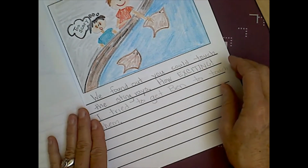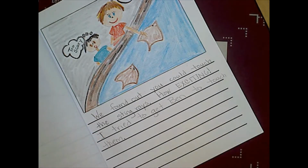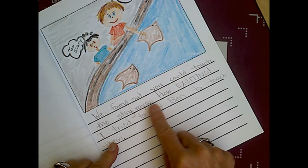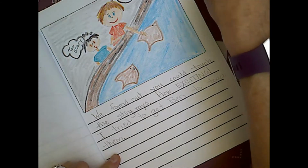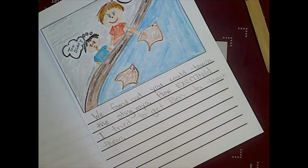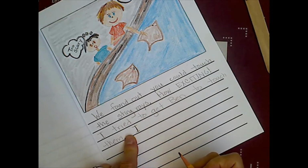I'm also going to focus in on some more feelings, because remember, the feelings are like the chocolate syrup and the sprinkles on top. So, we found out you could touch the stingrays. How exciting! I tried to get Ben to touch them. Now, remember, if you need Spaceman, use it. I'm going to talk about how he was scared to touch them.